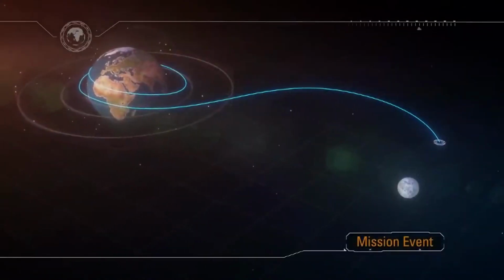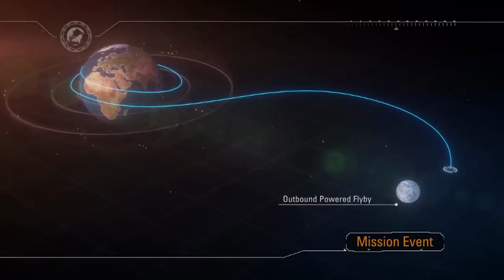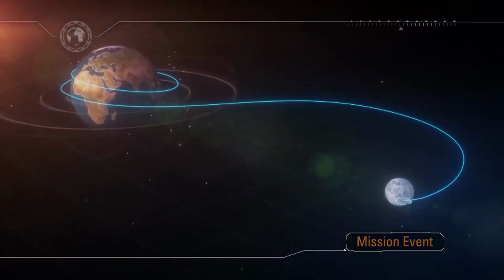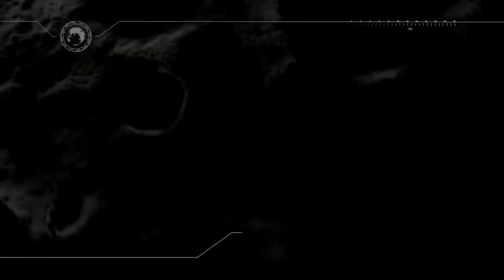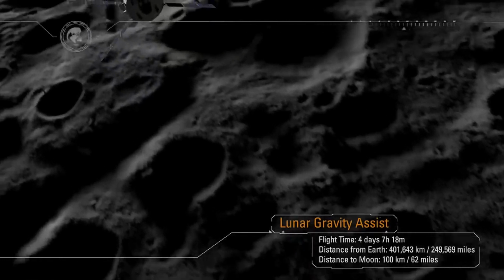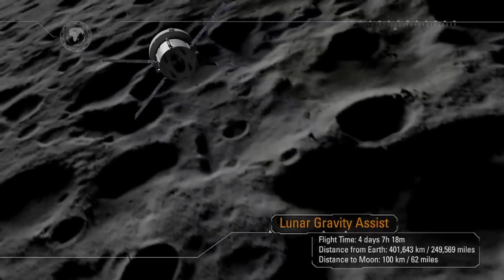As Orion approaches the moon, the service module will be used to perform a critical lunar gravity assist maneuver, allowing the ship to enter a distant retrograde orbit about the moon. The moon will get larger and larger in the window, and at the closest approach, Orion will be just 62 miles from the surface of the moon.